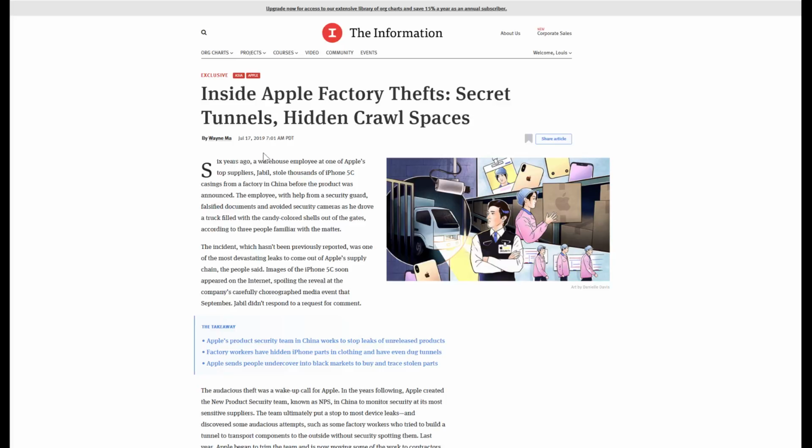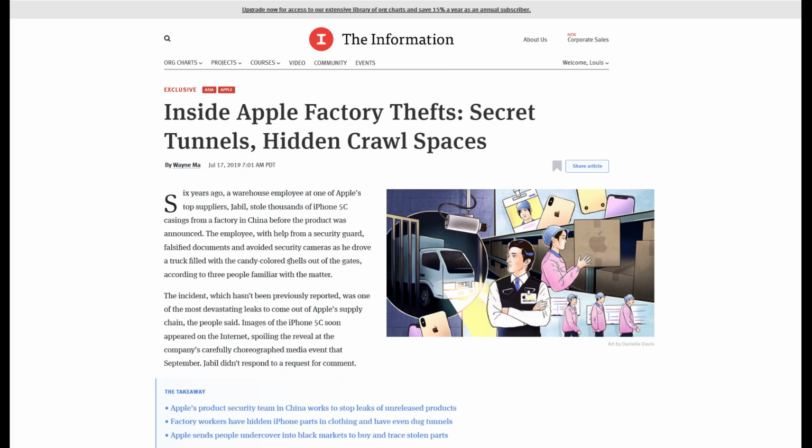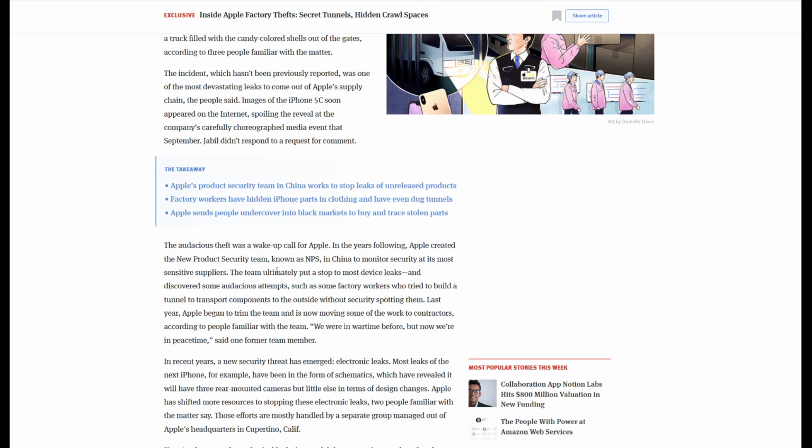Inside Apple factory thefts, secret tunnels, hidden crawl spaces. 6 years ago, a warehouse employee at one of Apple's top suppliers, Jabil, stole thousands of iPhone 5C casings from a factory in China before the product was announced. The employee, with help from a security guard, falsified documents and avoided security cameras as he drove a truck filled with the candy-colored shells out of the gates, according to 3 people familiar with the matter. The incident, which hasn't been previously reported, was one of the most devastating leaks to come out of Apple's supply chain, the people said. Images of the iPhone 5C in suit appeared on the internet, spoiling the reveal at the company's carefully choreographed media event that September. Jabil didn't respond to a request for comment.